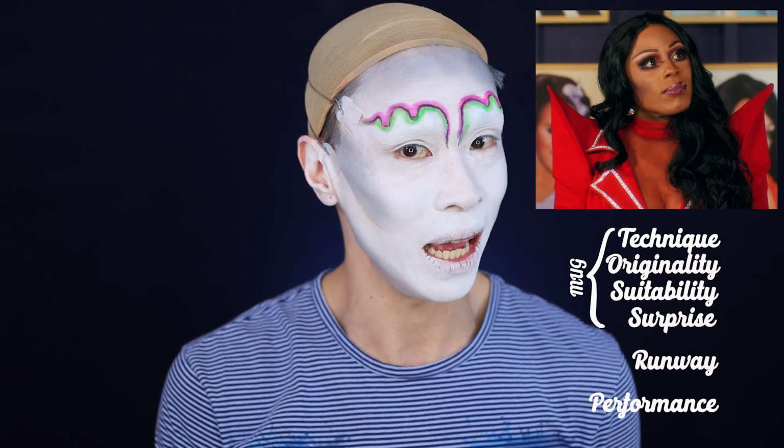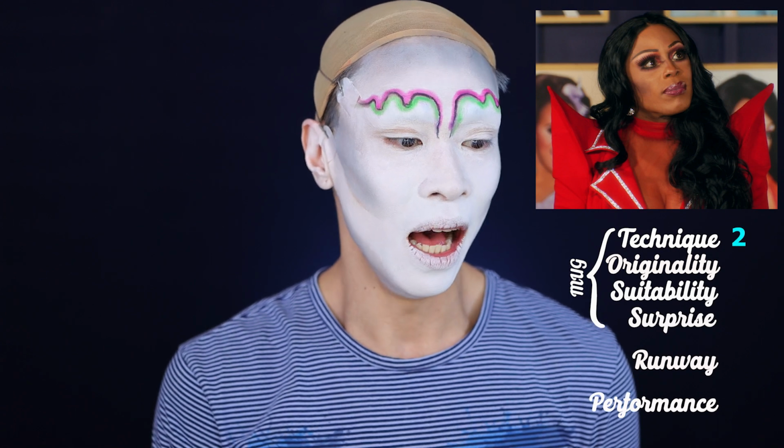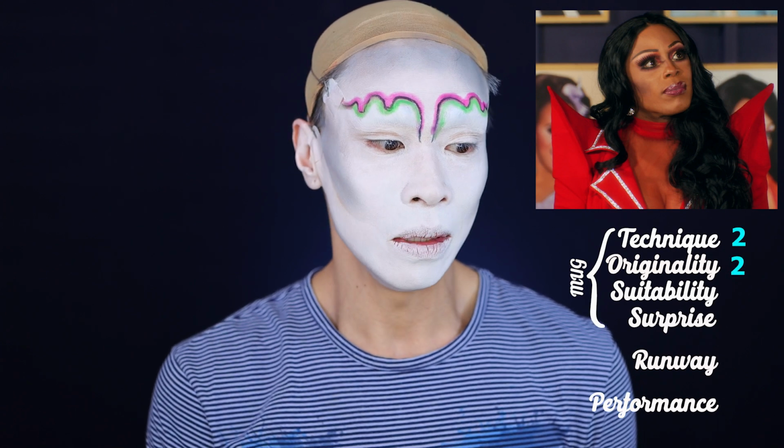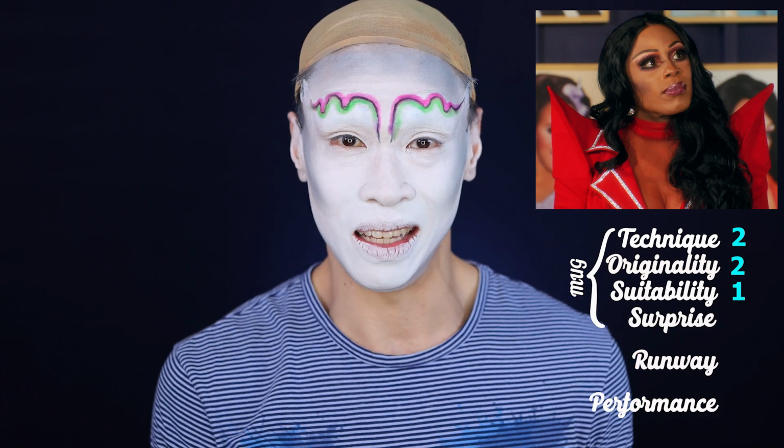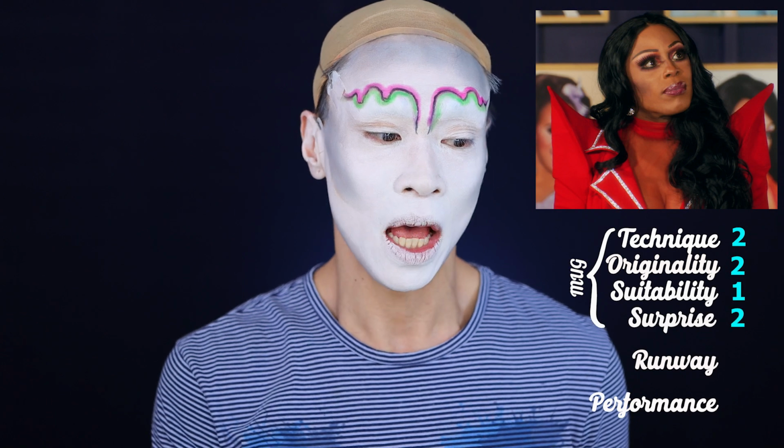Okay, for Tamisha Iman, I also didn't score her very high on makeup. I gave her a 2 for technique because of the lashes, 2 for originality, a 1 for suitability. I mean, her look didn't really look cohesive at all, and a 2 for surprise.